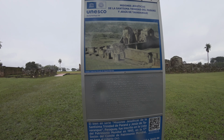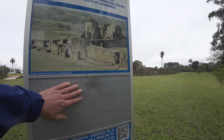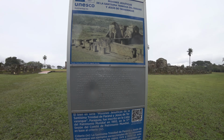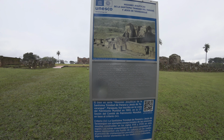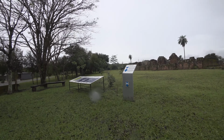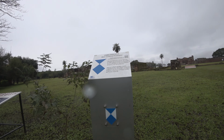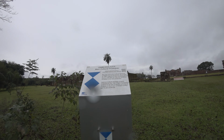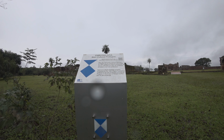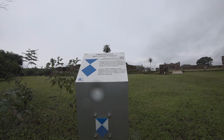And they have this. If you're blind and know how to read by touching this, you can get the information. But I bet in Spanish again. And what about here? Oh, okay, a little bit more luck. National Cultural Heritage Property protected by the 1954 Hague Convention, UNESCO for protection of cultural property.